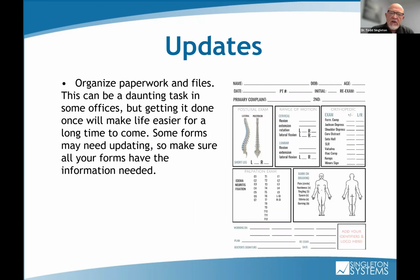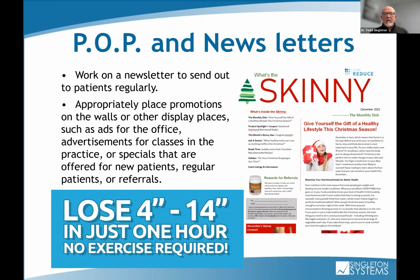We just did that two weeks ago, updated some of our forms during some downtime. And it's going to make life so much easier, and give you all the information that you need. Now, you also want to have what's called POP, point of purchase, and then maybe newsletters. So work on a newsletter to send out to patients regularly. The doctors that do my program, we actually have newsletters already done for you for weight loss and pain and neuropathy. So you don't have to redo that.